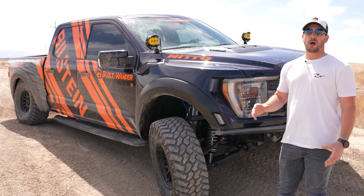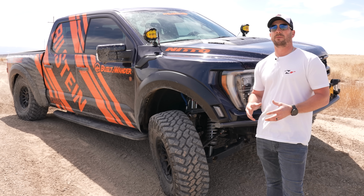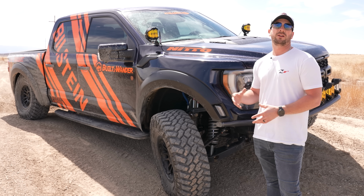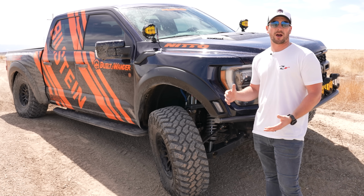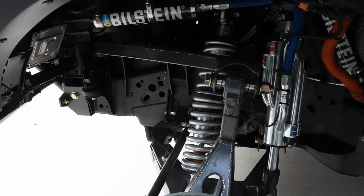So when we're talking about mid-travel to long travel, a mid-travel kit is oftentimes less intensive than a long travel kit. It's a lot cheaper to purchase and install, and generally it requires an aftermarket upper control arm and a longer shock. The long travel kit is much more intensive, and that's what we've gone and put underneath our 3rd gen Raptor.